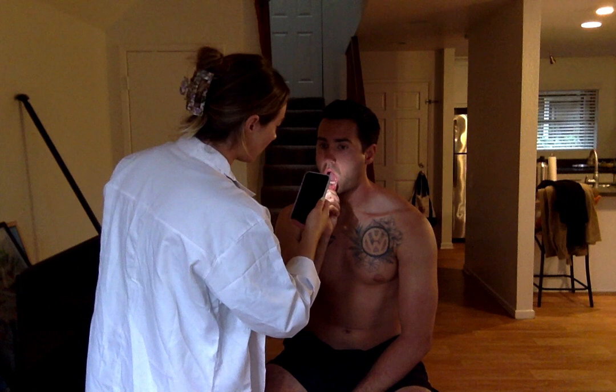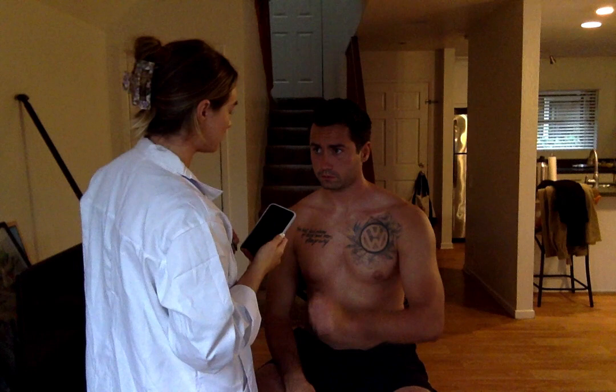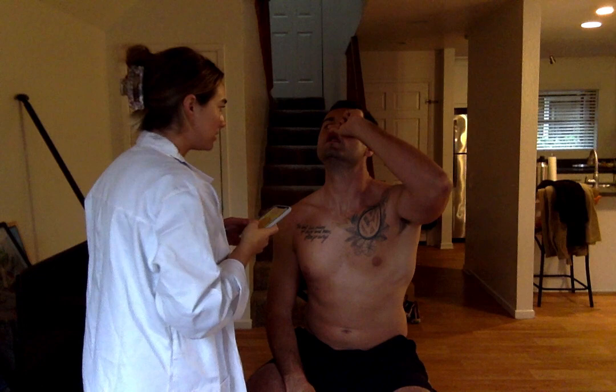So go ahead and pull your bottom lip down for me. And then all the skin is intact, mucous membrane's intact, and the gums look good as well. Same for the gums. And then same for the upper lip. All the skin is intact and no redness or swelling or lesions.